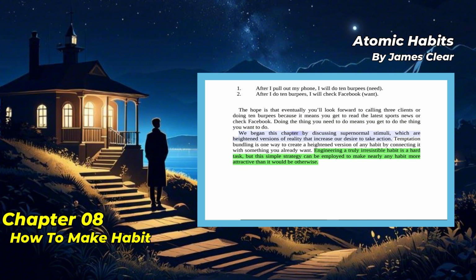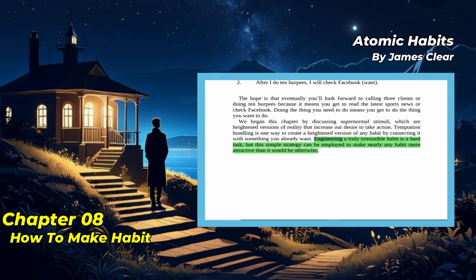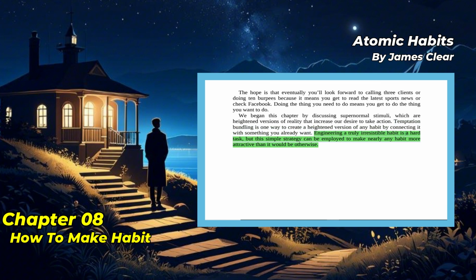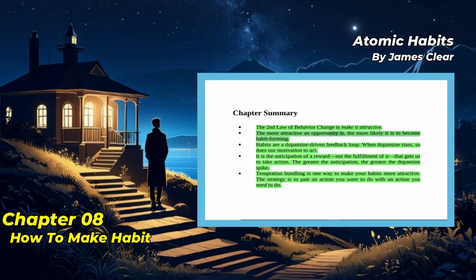We began this chapter by discussing supernormal stimuli, which are heightened versions of reality that increase our desire to take action. Temptation bundling is one way to create a heightened version of any habit by connecting it with something you already want. Engineering a truly irresistible habit is a hard task, but this simple strategy can be employed to make nearly any habit more attractive than it would be otherwise. Chapter Summary. The second law of behavior change is make it attractive. The more attractive an opportunity is, the more likely it is to become habit forming.